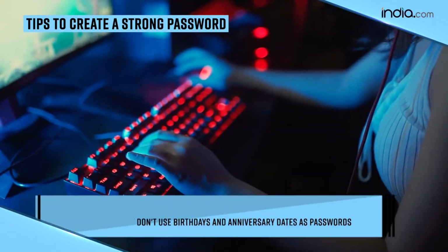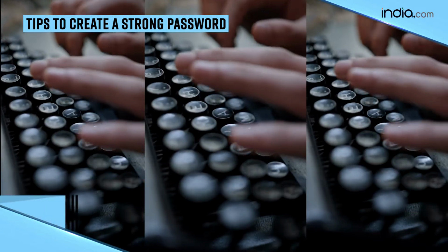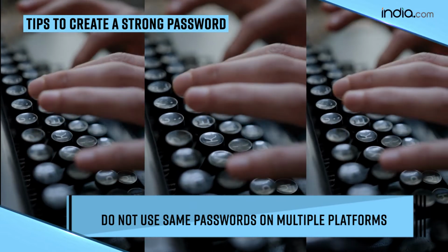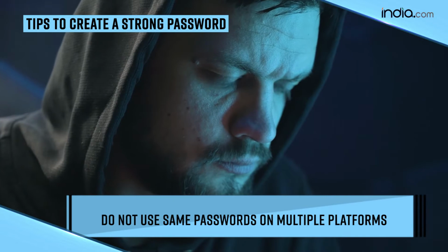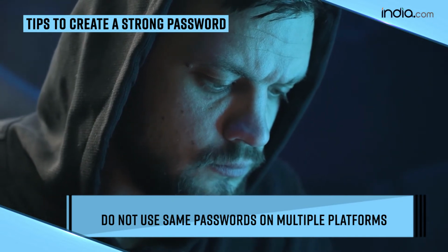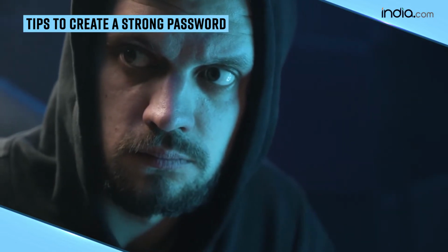Secondly, it is advised not to use birthdays and anniversary dates as passwords. After this, you'll always have to keep in mind not to use the same password on multiple platforms. If anyone manages to hack one of your accounts, they'll try to use the same password on the other accounts as well. And it will be very easy for them to access them.